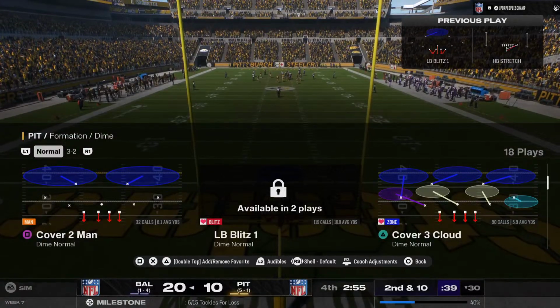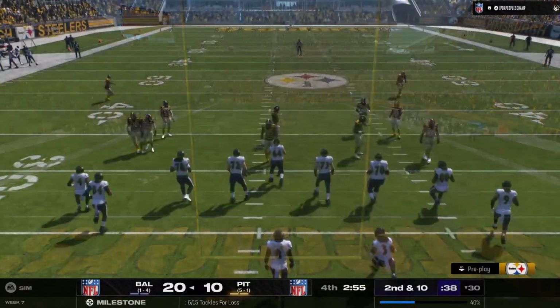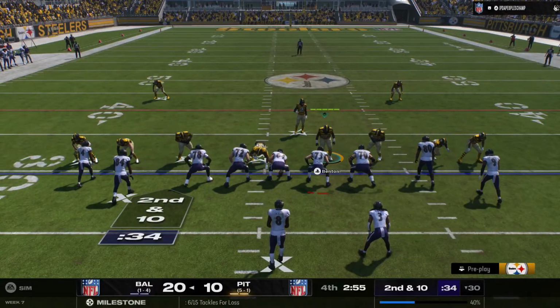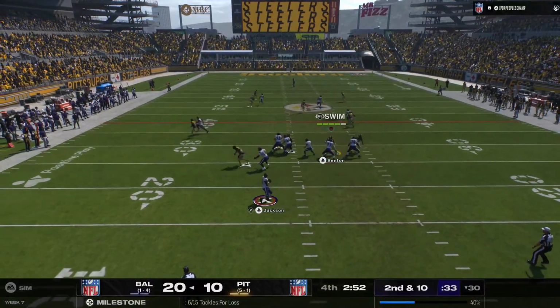Depending on the situation or the down and distance, Mike, the linebackers have different reads. Sometimes they read the offensive lineman. Sometimes they read the running back. In this case, his read brings him right to the play. He's able to make a big stop and keep the game to nothing.